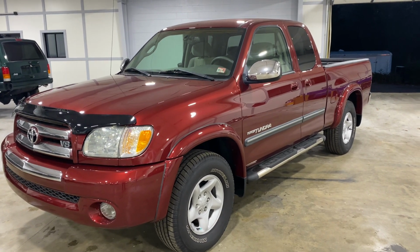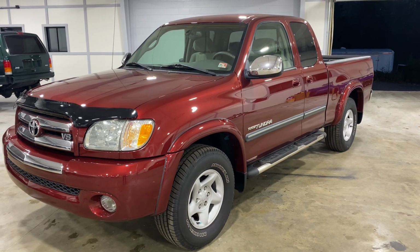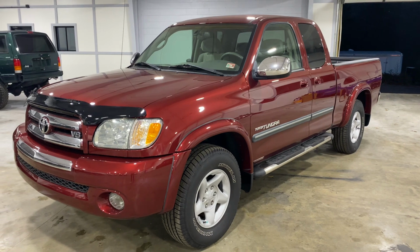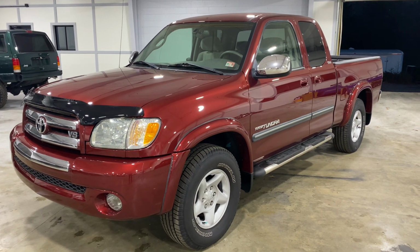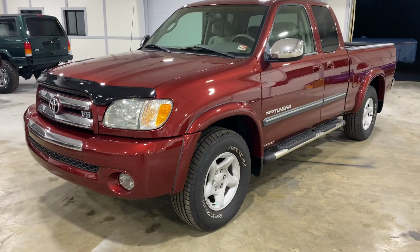First and foremost, we are shooting this inside a portion of our building that's actually currently under construction. So I apologize for any mess or anything you see in the background. It is dark outside. It's one of the reasons that we're in here.